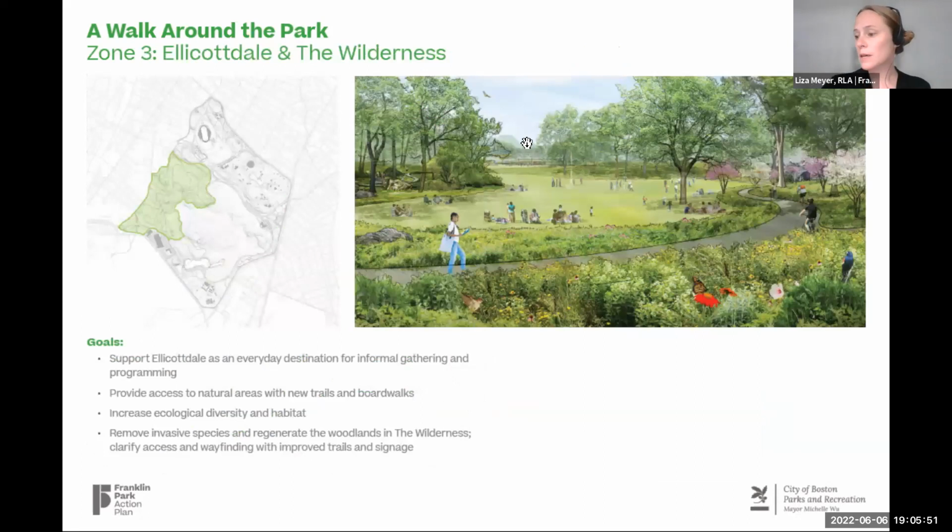There we go. Ellicott Dale in the wilderness. So now we've come down and around, right? So we're back sort of over by the Shattuck Picnic Grove, the tennis courts. This is a view from the field just beyond the Shattuck Picnic Grove, looking back towards the Shattuck. So the Shattuck would be back here. There is no Shattuck in this image, but if it was there, it would be a building in the background.